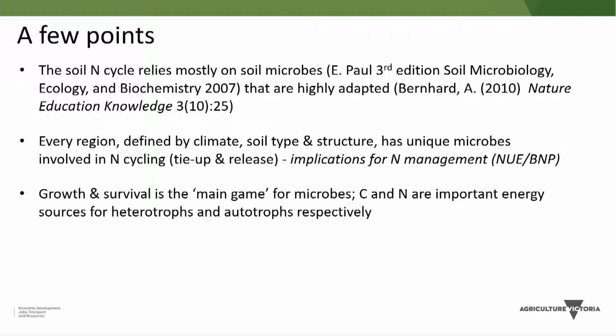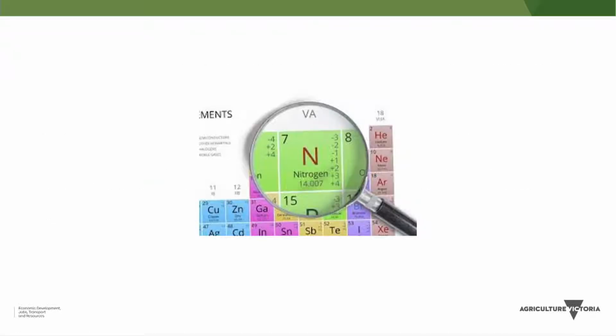The first one, I can't emphasise it enough, and that is that the soil nitrogen cycle relies mostly on microbes. So it's important that we consider the microbes in those cycles. All plant available nitrogen has been processed by the microbial community in your soil. And every region has its own fingerprint, really, of the microbes that are involved in that process. So that fingerprint must be taken into account in this area. And I think I mentioned about growth being the main game, and so carbon and nitrogen are both very important energy elements for microbial communities.